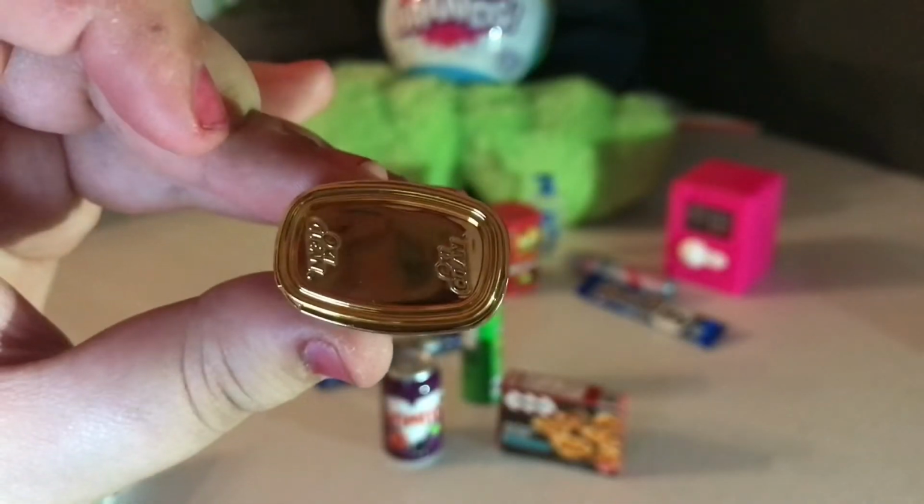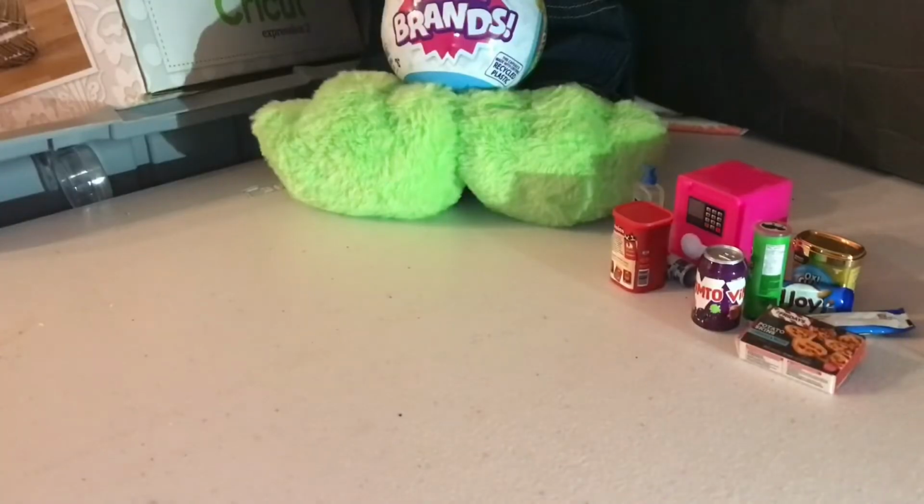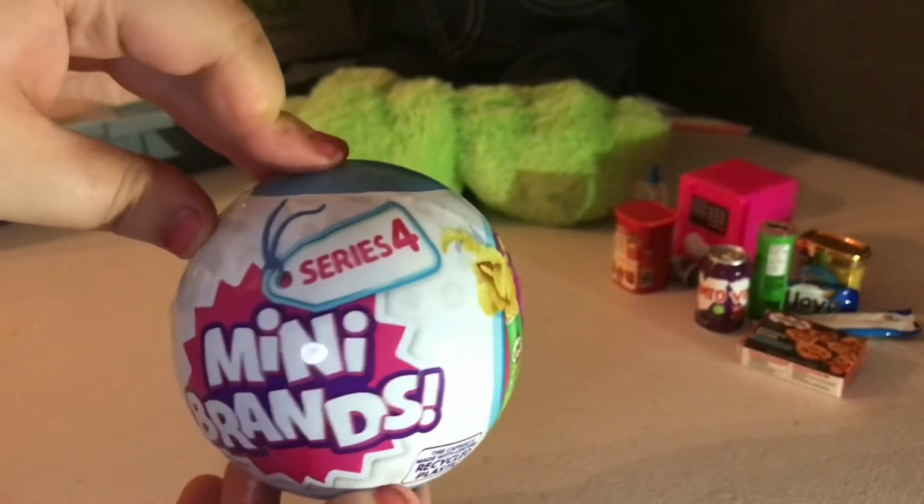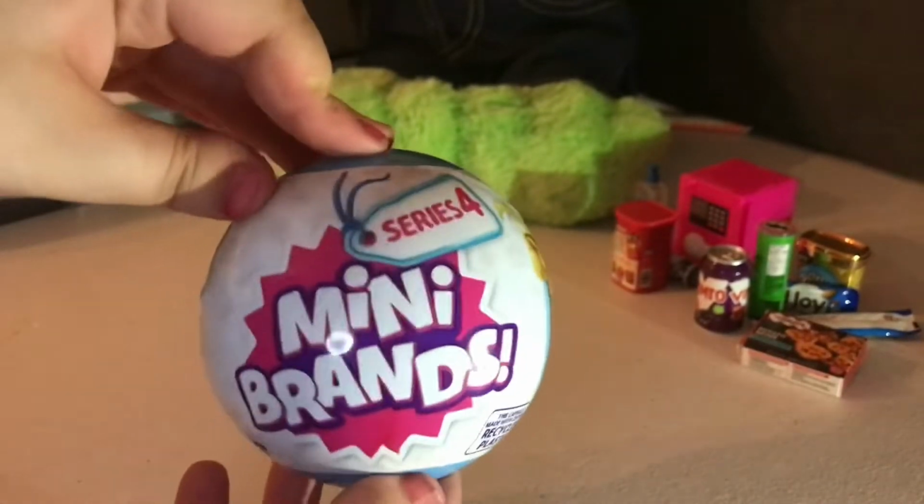Oh, you can see me. Woo! So this is sadly the last Series 4 ball I have. But at the very end, we're going to be opening something very, very awesome.